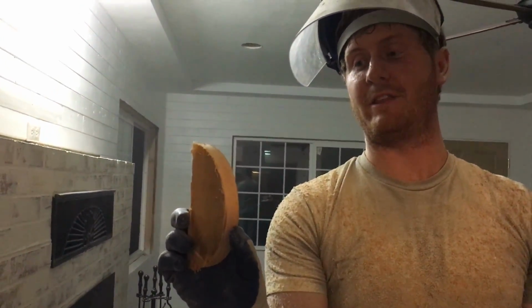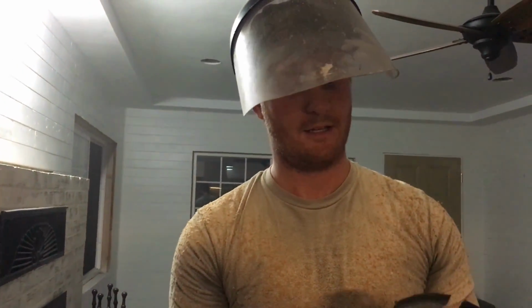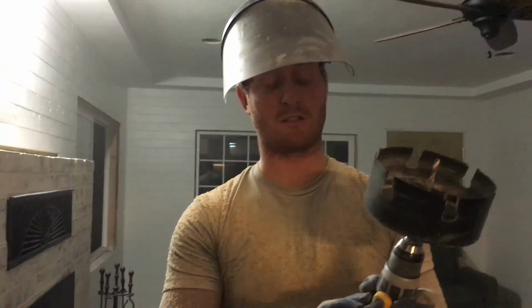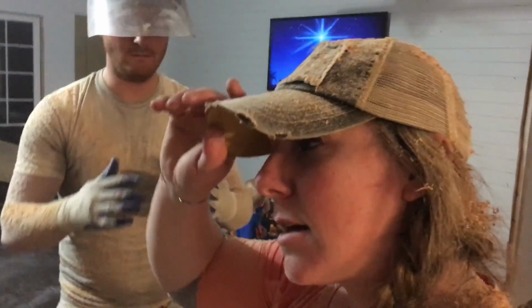I did get dirty, but who cares? Very clean cut. It cuts through drywall like butter, but then we also in this old house had shiplap that thick too, and it cut through both of those in a breeze with hardly nothing at all. If I would have had batteries charged up, it would have been done way faster, but anyway, pretty impressed.